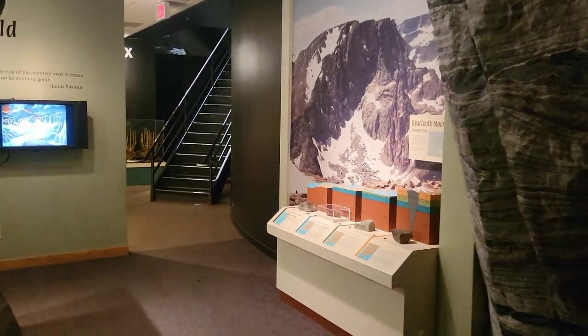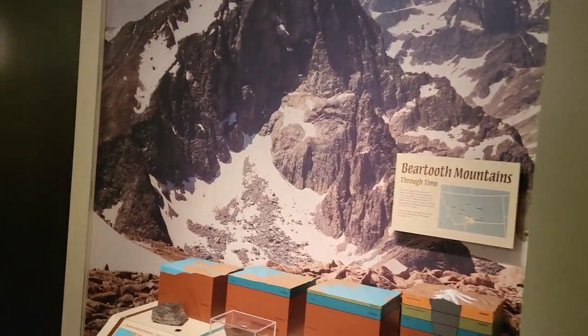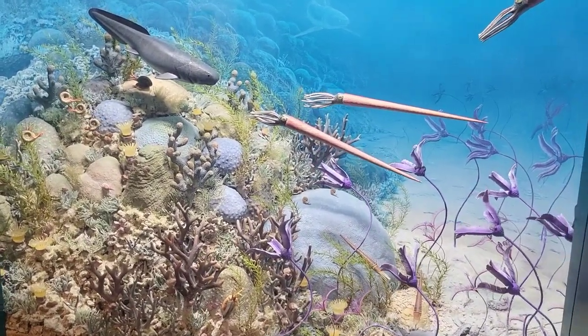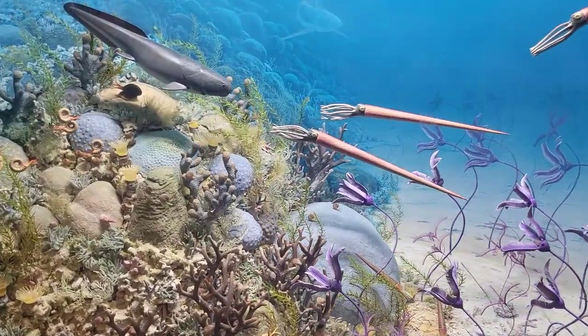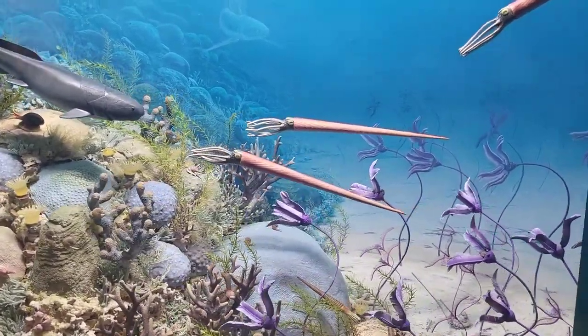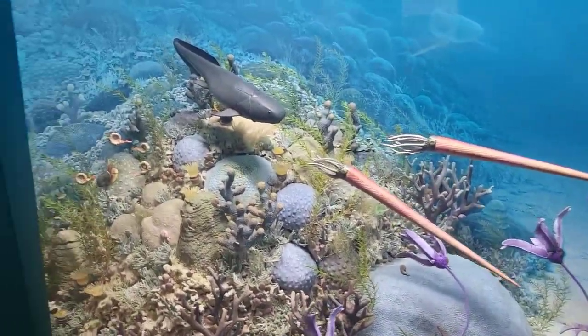Back when the big giant mountains like the Tetons were made. This is called a diorama. They're displaying what it might have looked like millions of years ago, when there were very different creatures alive.